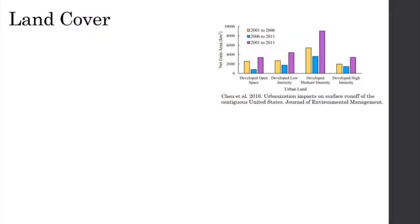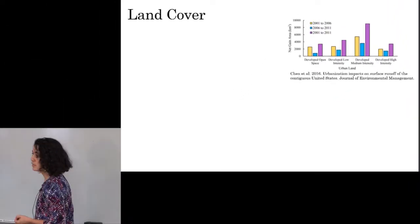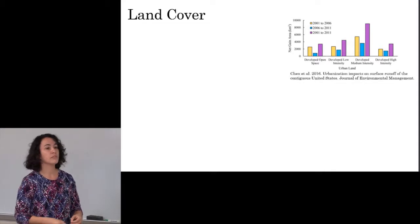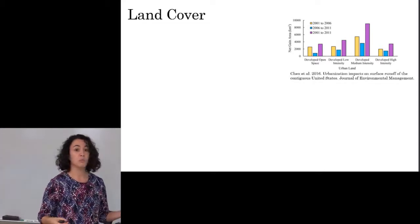So if we think about how we're changing land cover with these urbanization patterns, we can see there's been pretty significant increases in the amount of developed area across the US. So from 2001 to 2011, we see increases in all categories of developed space across the US. Let's see, medium intensity is somewhere around 8,000 square kilometers. Very large areas. So this is, again, things like parking lots, residential neighborhoods, industrial complexes. So a lot more of our landscape is now covered with these instead of with forests and grasslands and wetlands.